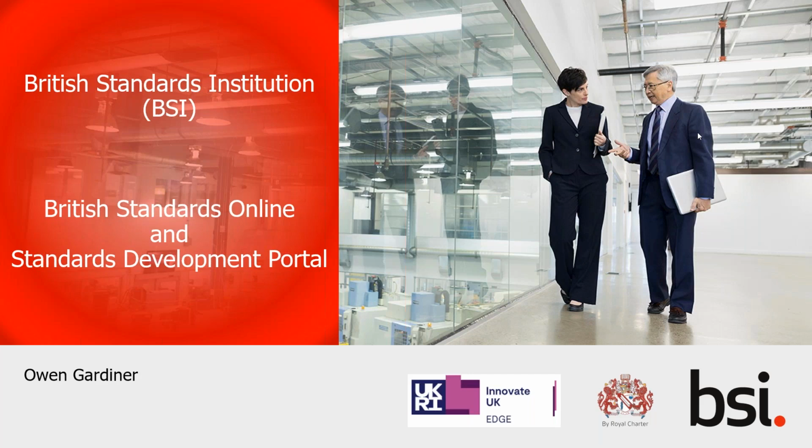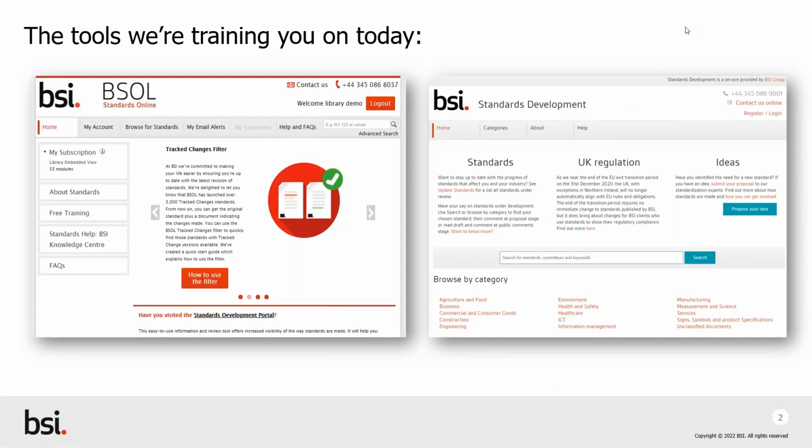The Standards Development Portal is a way for you to access additional information about these standards and things that are required to update them and maintain them going forward. Now, I've just got a few slides to go through, so bear with us while we move through the slides. So this is the two platforms here, Standards Development and BSOL.